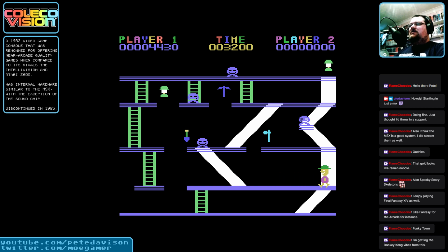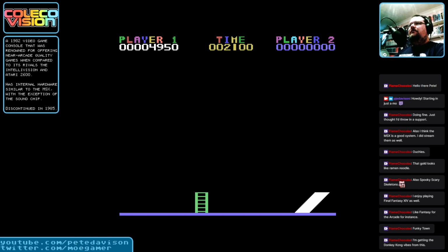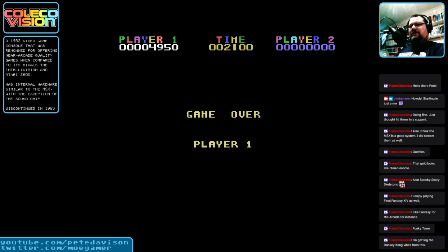So the way this works, if it's not clear from what I'm doing, is if you pick up an item, all of the monsters become vulnerable. That's when they turn blue, a bit like a Pac-Man ghost when you get a power pill. So you don't have to defeat the enemies, but you get a bunch of points if you do. So you might as well. So, oh no, that was unfortunate. Let's give that another go.